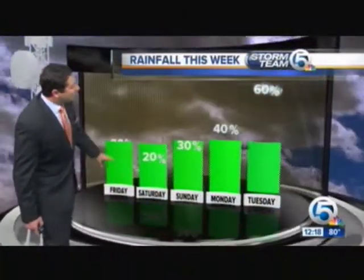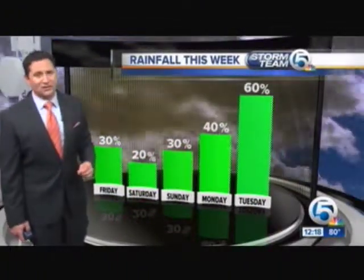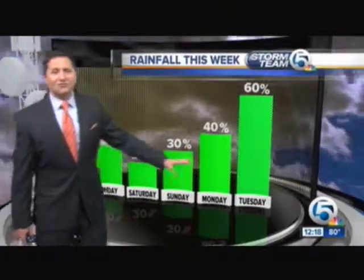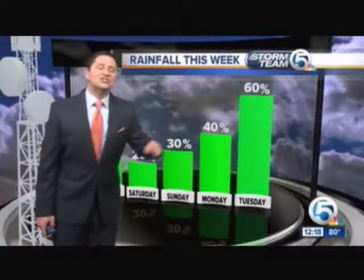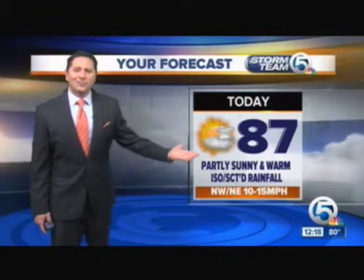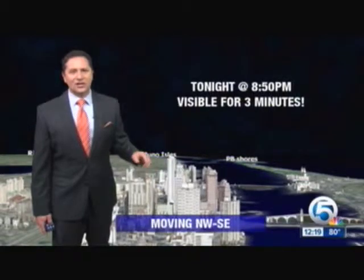Here's a look at the rainfall chances through today and through the weekend. We're looking at about a 30% chance for rain through the rest of today and a 20% chance tomorrow. Then only about a 30% chance on Sunday. It starts to pick up a little bit: 40% chance Monday and a 60% chance for showers and thunderstorms by the time we get to Tuesday and even Wednesday of next week. High temperatures today, mid to upper 80s. Partly sunny skies right now, nice and warm, winds shifting around to the northeast, and that chance for rainfall as we continue through the afternoon.